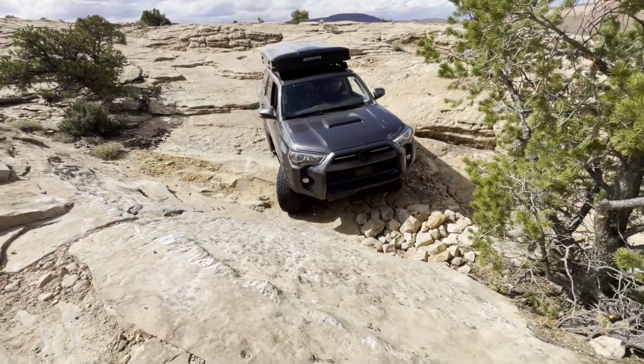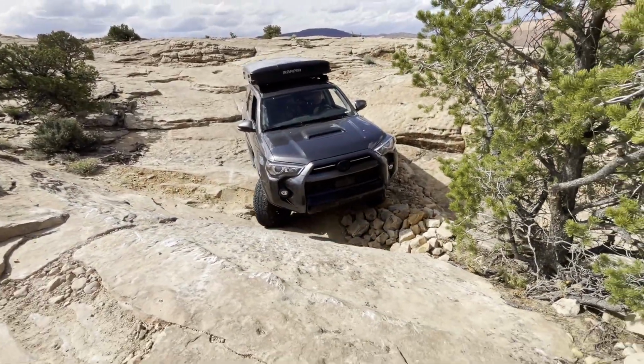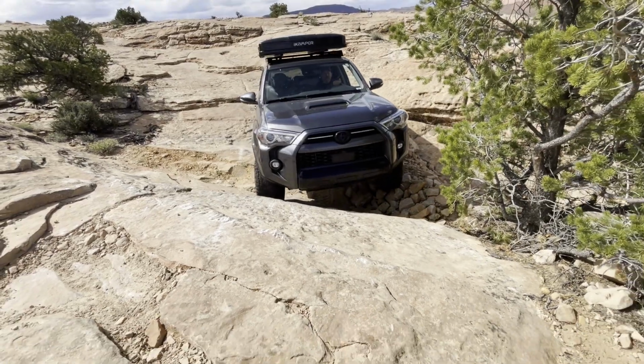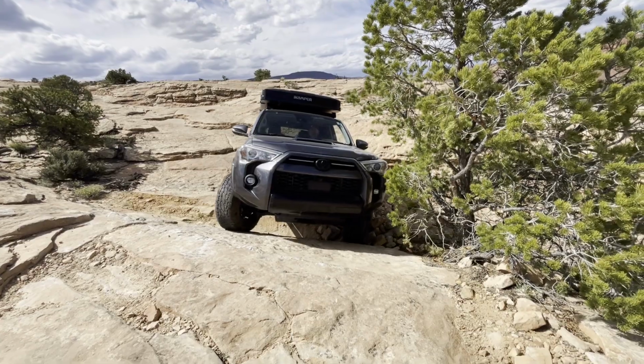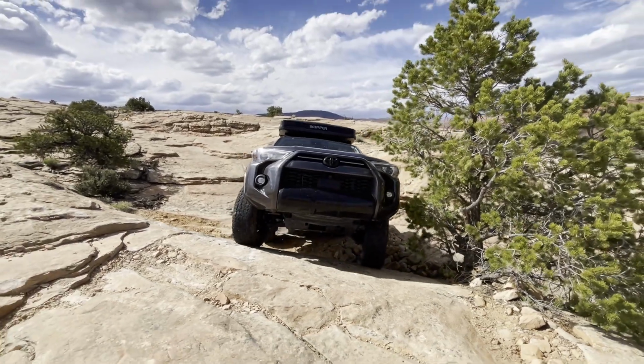There you go. Okay, straighten out, straighten out. There you go. Okay, start coming up. Turn. There you go. Okay, just take it nice and slow.